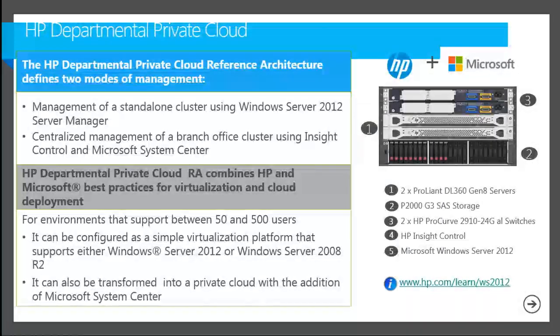So that's sort of what comprises the departmental cloud reference architecture. The idea is you've got either a small office, mid-size office, or a remote office. You have a standalone cluster, so you configure this into a standalone cluster, and then you can centralize the management of that either through something like System Center or Insight Control, and still take advantage of all the great management tools that are built into Windows Server 2012.